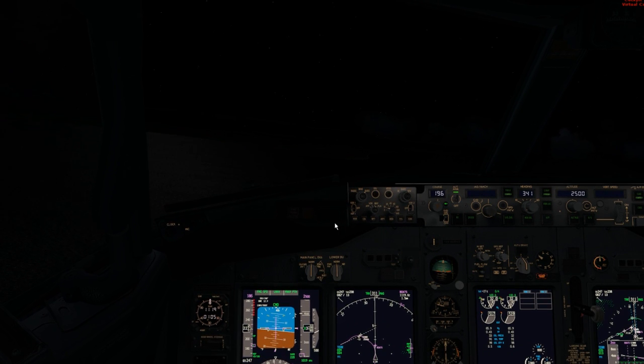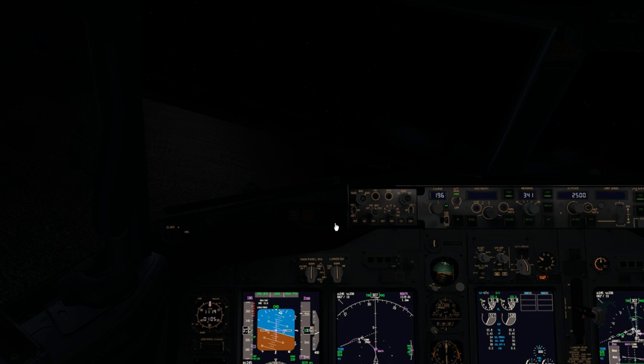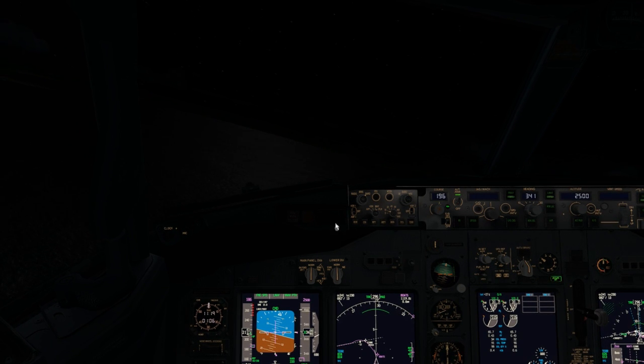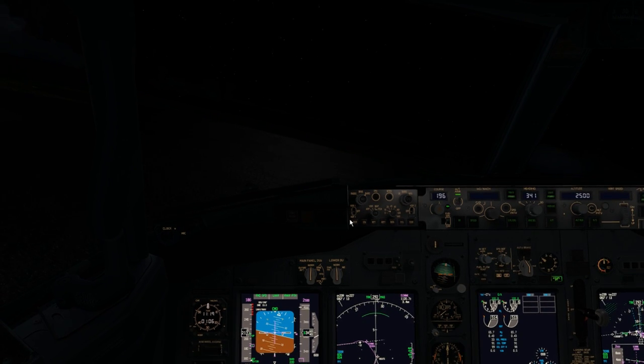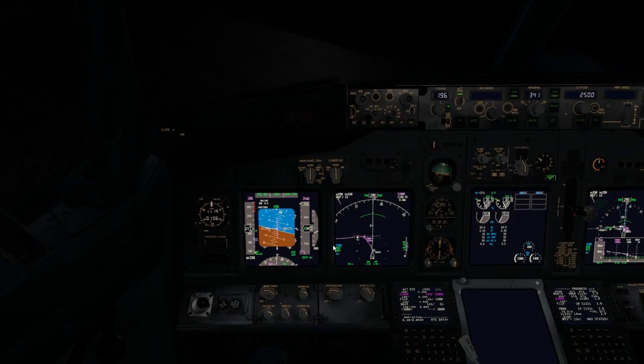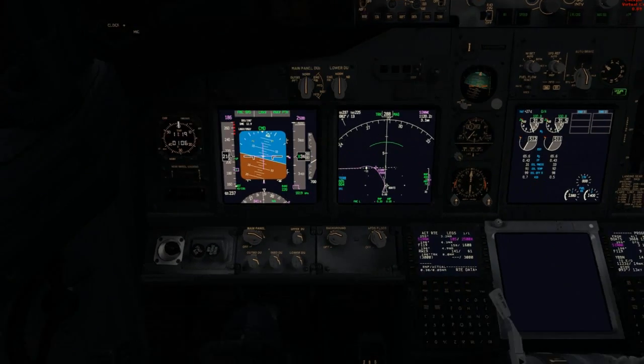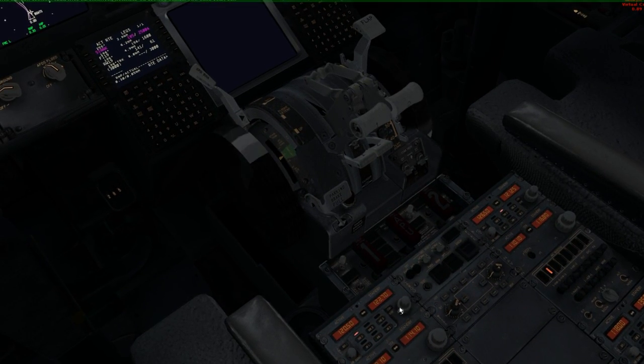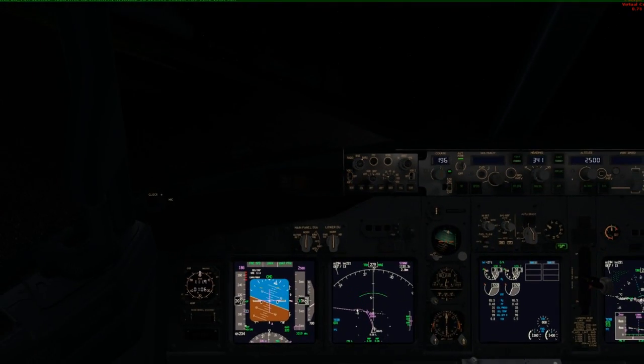Leading edge. Velocity 989, once established, contact Brisbane Tower 120.5. G'day. 120.5 when established, velocity 989. Leading edge is green, flap 1. Switch over to 120.5, ground frequency will be 121.7.